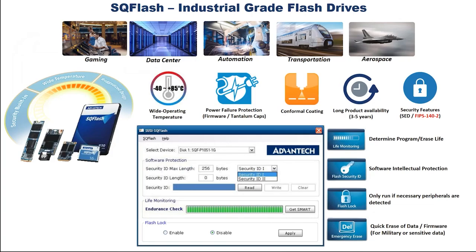Okay. So the last few is flash drive. We have our own industrial grade flash drive. Industrial grade flash drive in the sense of, just like I mentioned about product availability, we do have certain flash drives that, when you want to purchase them, don't phase out so fast. It may be 3 to 5 years. So let us know beforehand. We will advise you accordingly.